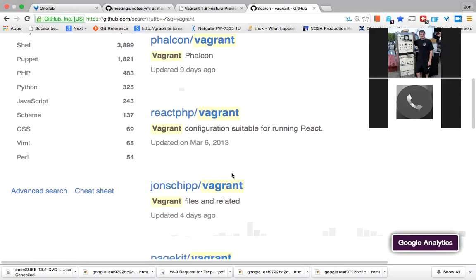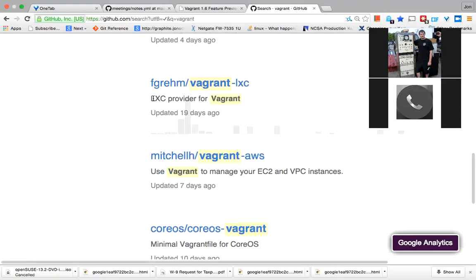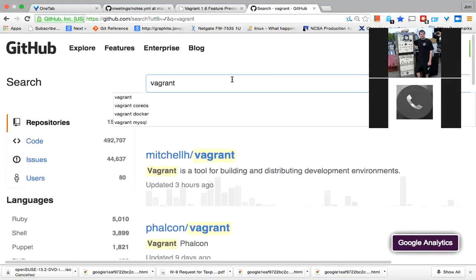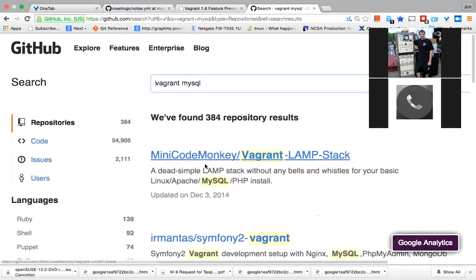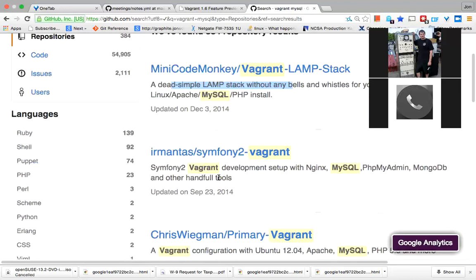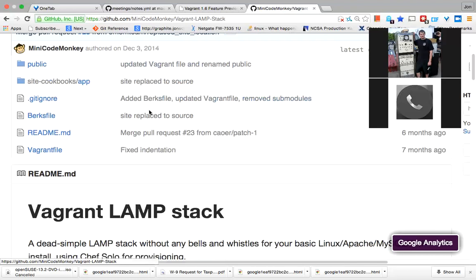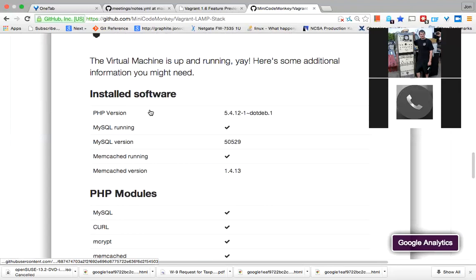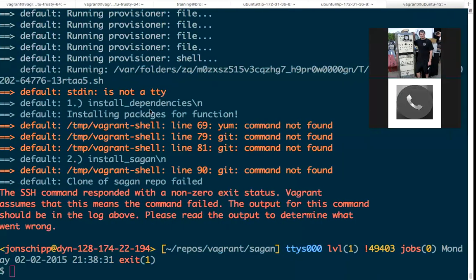And here's a bunch of people's stuff. Some with React, some with PageKit, LXC provider for Vagrant, CoreOS. Just type in, I don't know if you do any database stuff, MySQL maybe. So this is a dead simple LAMP stack: Linux, Apache, MySQL, and PHP. So you literally just go here, you clone this folder, you enter the directory, you type vagrant up, and you'll have all those tools ready to go to play with.